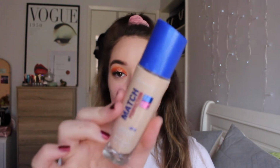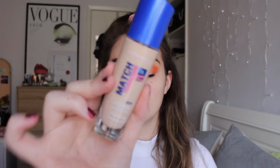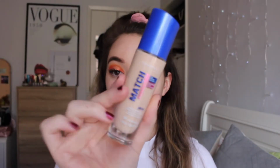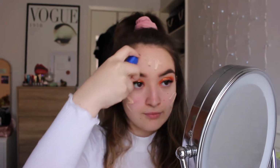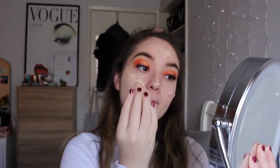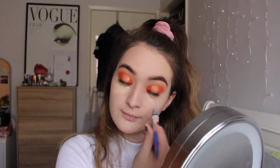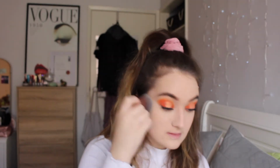For foundation, I'm just going in with the Rimmel Match Perfection in the shade 1 Fair Porcelain. Next, I'm just going to go in with the Rimmel Match Perfection Concealer. I'm just going to go into my loose powder and set my face.